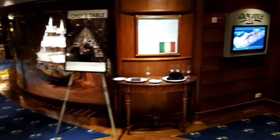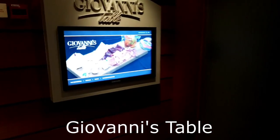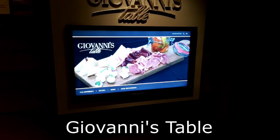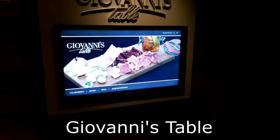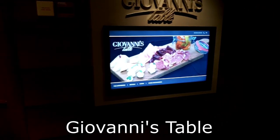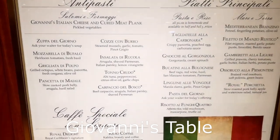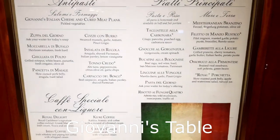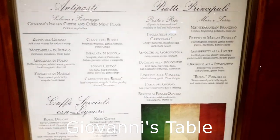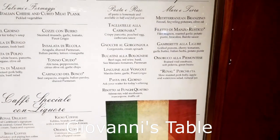And here is Giovanni's Table, which is an Italian themed restaurant. Lots and lots of wonderful Italian meats and mezze, and an absolutely fantastic menu of soups and salads and some wonderful pasta and super fillet steak, filetto di manzo, that comes with a lovely brolo reduction, and seafood and osso buco, and risotto.